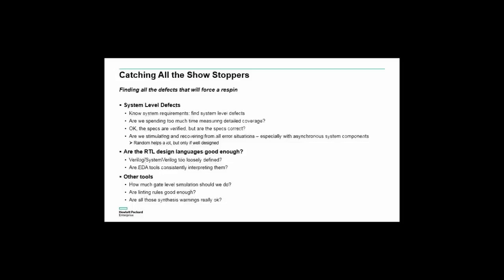RTL languages, I thought I'd throw this in, having worked in both VHDL and SystemVerilog. We do struggle sometimes with the loose definitions of some of these languages. Do the EDA tools consistently interpret these languages? I'm not convinced they necessarily always do. Other tools, obviously gate level simulations, how much should we do, linting, everyone does that. Are our rules good enough? And what about all those synthesis warnings? That's all part of the verification challenge.